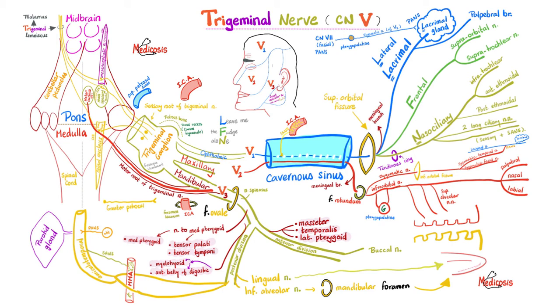The 4 muscles of mastication are temporalis, masseter, medial pterygoid, lateral pterygoid. The 4 muscles of no mastication are 2 tensors and 2 others. The 2 tensors are tensor palati and tensor tympani, and the 2 others are mylohyoid and the anterior belly of the digastric muscle. But who supplies the posterior belly of the digastric muscle?